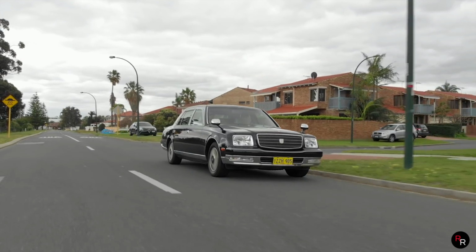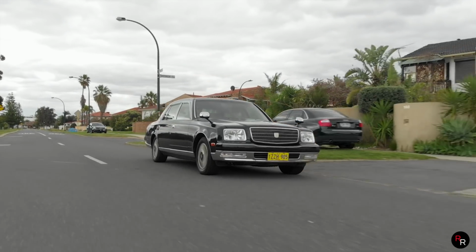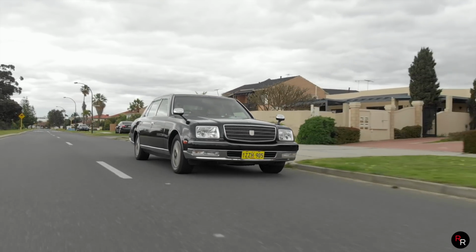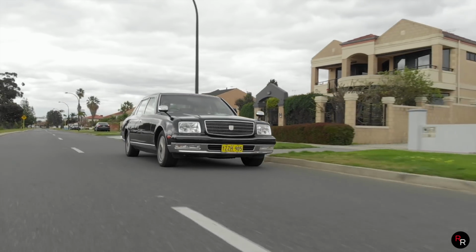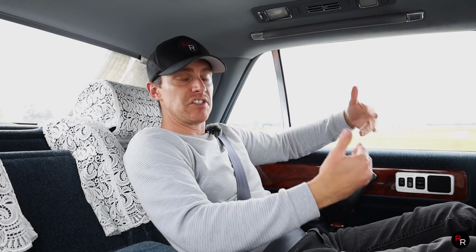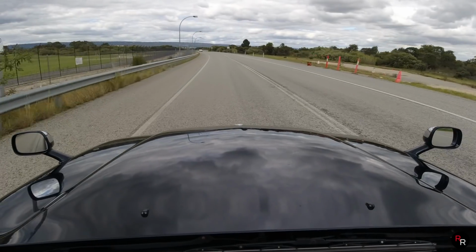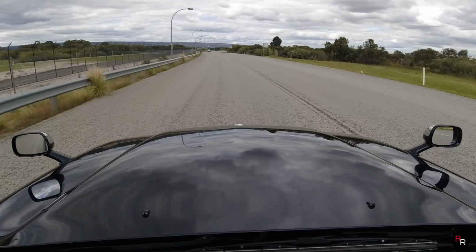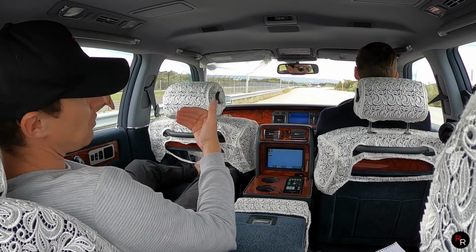Now let us talk about price with this Century, because to buy one now, it is actually kind of a bargain. You can pick one of these up here in Australia for around that 40 grand mark, and in reasonably good condition too. For a V12, high-end, almost Rolls-Royce quality vehicle, that seems like an absolute bargain.